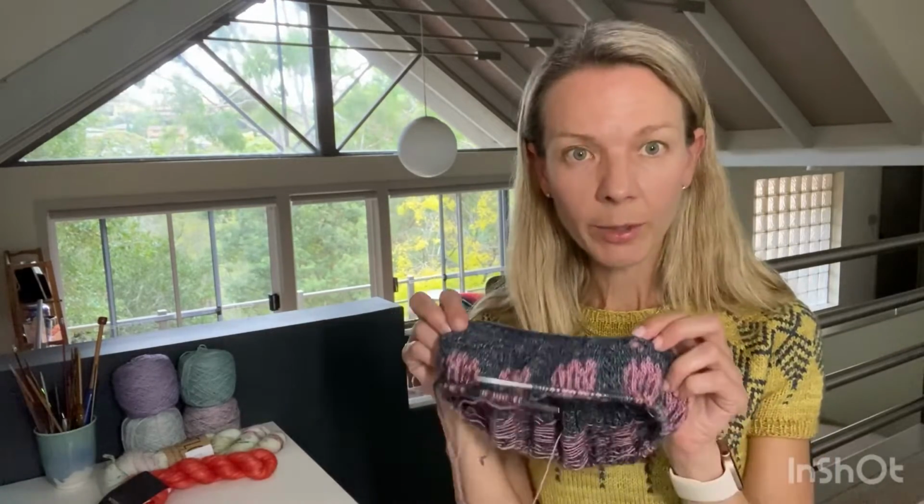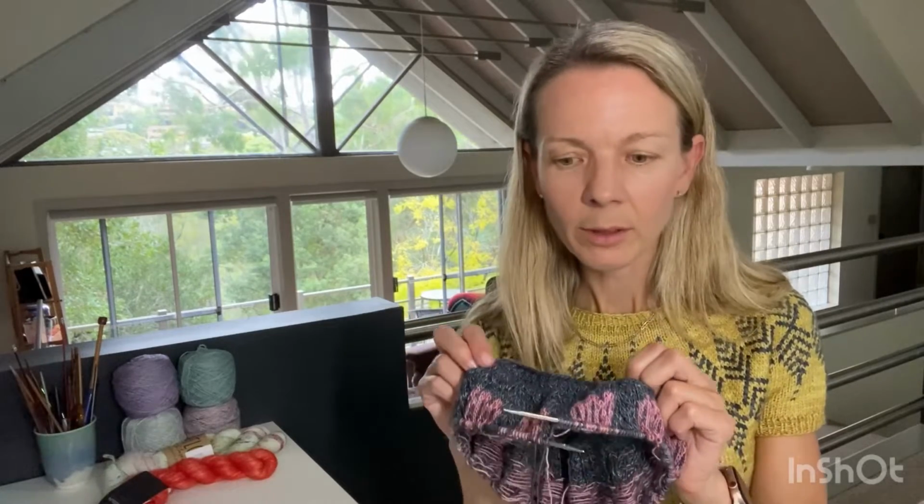So that's how that one's coming along. 5 rows a day. If I've done about 10 rows, which means I've got about 6 more rows of color work, so I should be finished the color work by next recording. So that's Misurina. That's one of my new cast-ons.